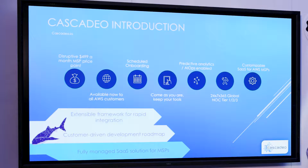The idea here is, if you have an existing AWS application workload and you want 24-hour-a-day human incident response support, effectively your own NOC, that's now as low as $500 a month instead of $5,000 to $25,000 a month, which is what Cascadeo has historically charged for that service.